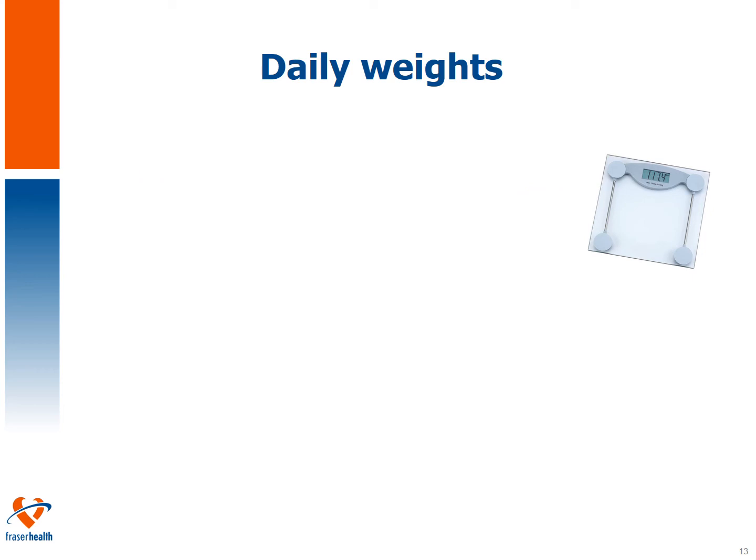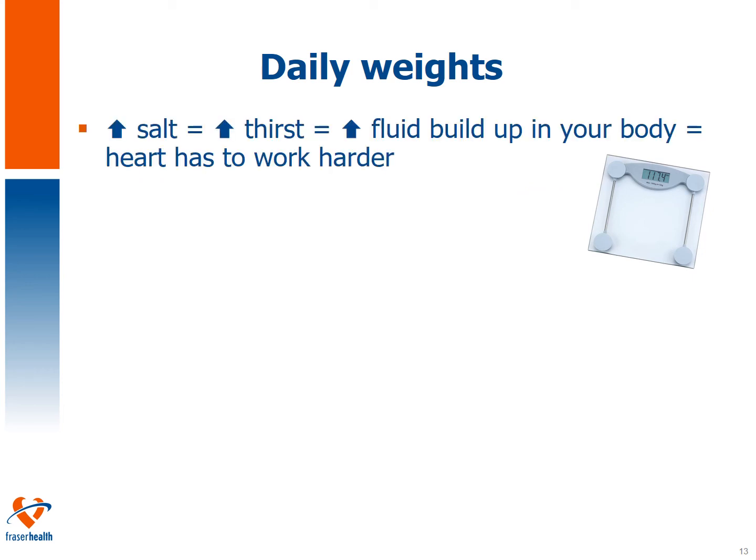So let's talk a little bit more about daily weights. As a reminder, when you have too much salt, you tend to drink more, and this fluid not only makes your heart work harder, but it tends to build up in the body, and we call this fluid retention. I'm sure many of you have had swollen ankles. Sometimes the fluid goes into your lungs and then you get short of breath.